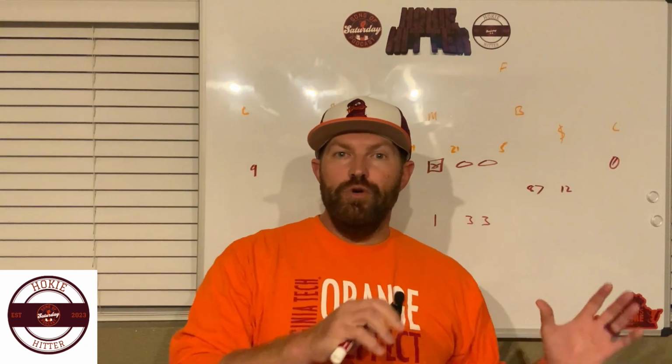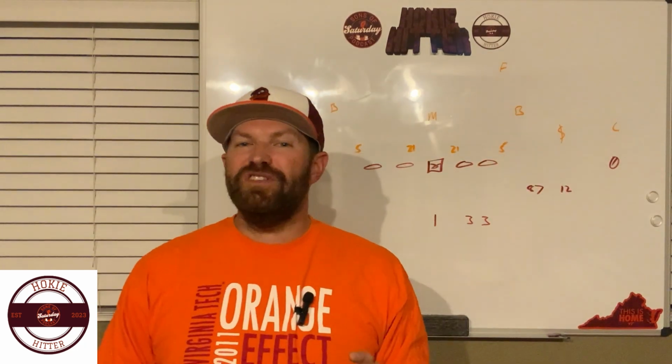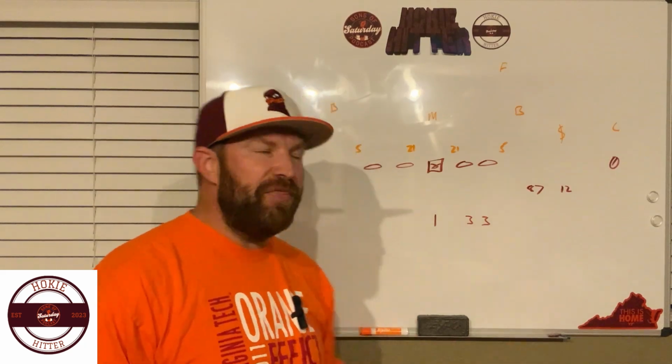The second play we're going to talk about is a use of motion. It is a use of scheme, and it is mostly a use of improvisation. When a play gets busted, we get to see what our athletes can do when things break down, and be athletes and go make plays. It was pretty remarkable to see how we could pull that off. So we're going to talk about those 2 plays. Let's go ahead and get to the board. We'll talk about the first one here.